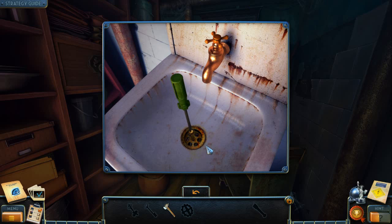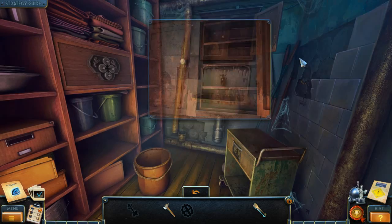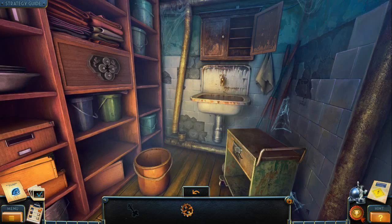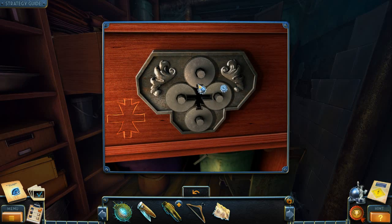Aha! Now I've got myself a key. Open sesame. And a chisel, that's gonna come in handy right over here. Bang, bang, bang. Got my last gear. Open that up. Fancy dancy key. Goes over there, and what do we see? Open, please.